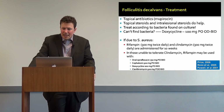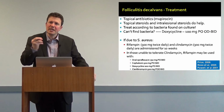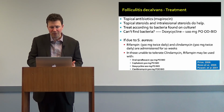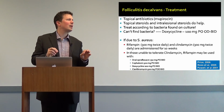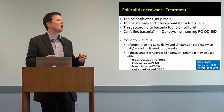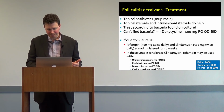And if I can't find a bacteria, which sometimes happens, then we need to think about what empiric therapy we start. Certainly topical steroids can be helpful in some patients to reduce inflammation, but an antibiotic like topical mupirocin can be helpful. Topical clindamycin can be helpful. Oral doxycycline can be very helpful in folliculitis decalvans.